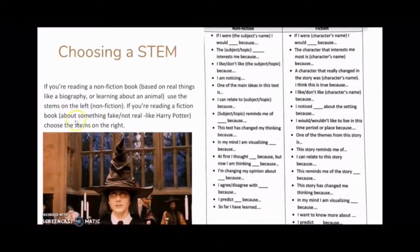If you're reading a fiction book about something fake or not real like Harry Potter, let's say, choose the stems on the right. And these are all ones that can relate to something in a non-fiction book and a fiction book. I'm just going to read a couple here. If I were the subject's name, I would blank because blank. The subject or topic interests me because I like or don't like the subject topic because I am noticing, and you would finish the sentence there.